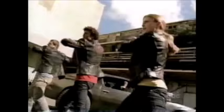Accelerate your Saturdays with Power Rangers RPM. Ready, RPM, get in gear. Ride along with the newest team of Rangers as they take the fast lane to action. Now that's what I'm talking about. Power Rangers RPM premiering next Saturday on ABC Kids.